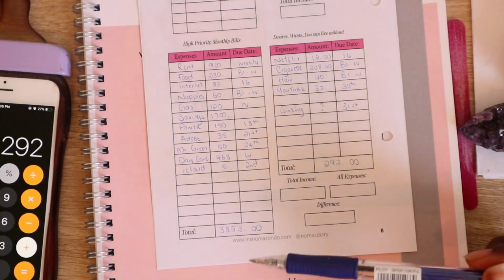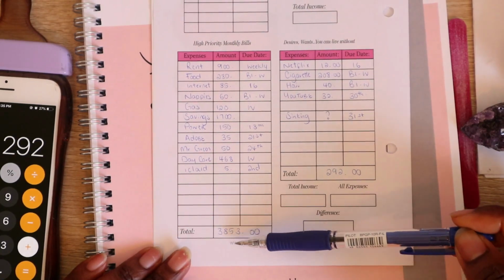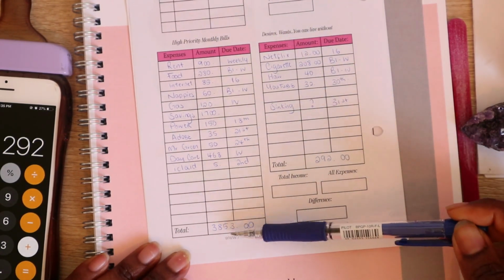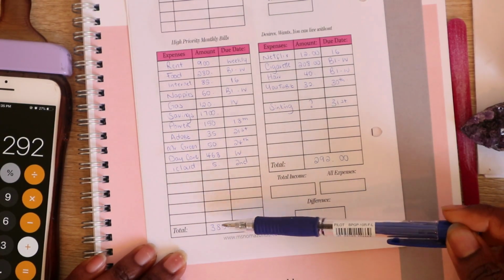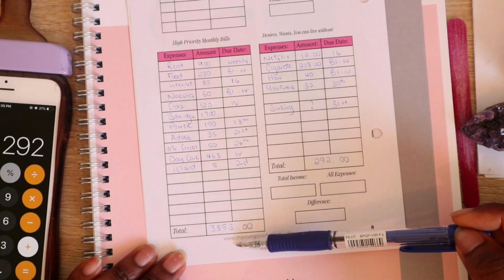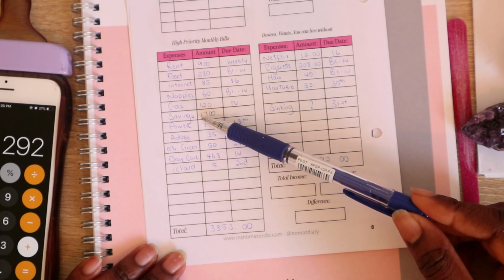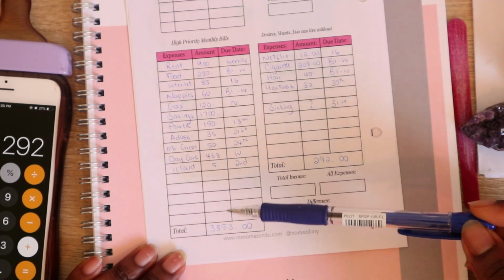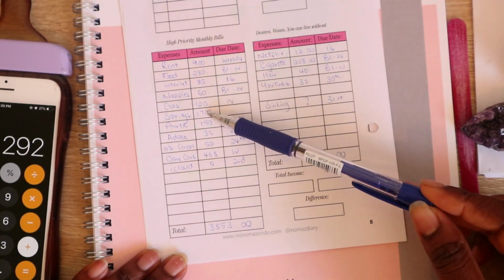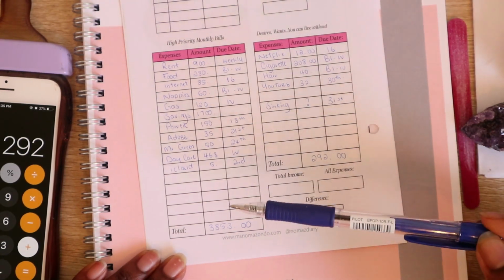Okay, so the total for our high priority monthly bills is $3,853. So if our income is less than that, we have a big problem that we need to fix. We're probably going to take out Mr. Green. We probably want to definitely drop our savings just to make sure that all of our bills are taken care of. So yeah, just to let you guys know, but savings are a major priority to me. You can tell by how much it is, and you already know if you've been watching my videos for a while.